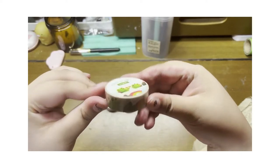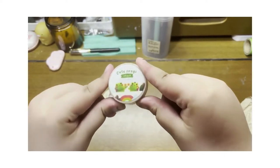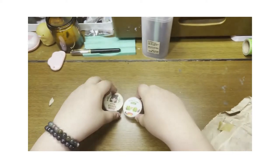And I couldn't resist these frogs. They're so cute. I know I hate frogs, but these are so cute, okay? I can't resist them.